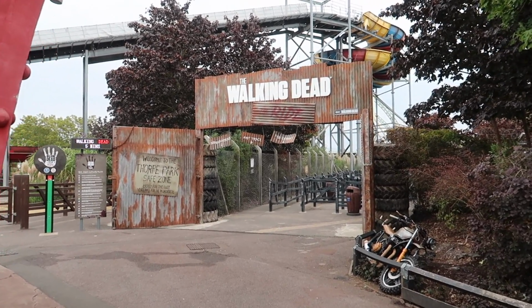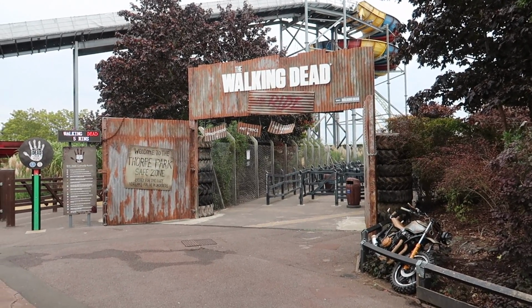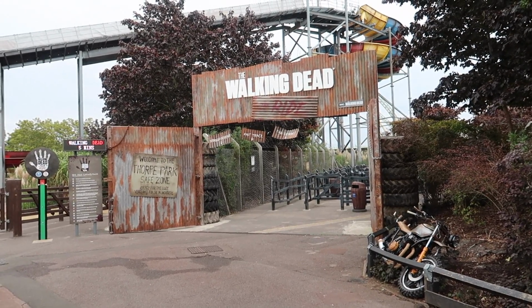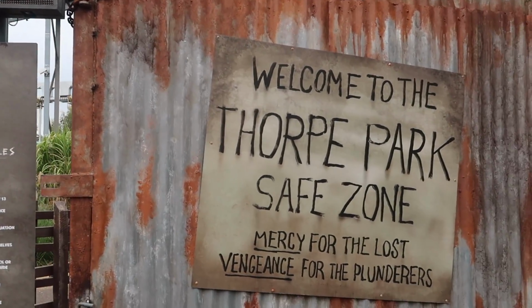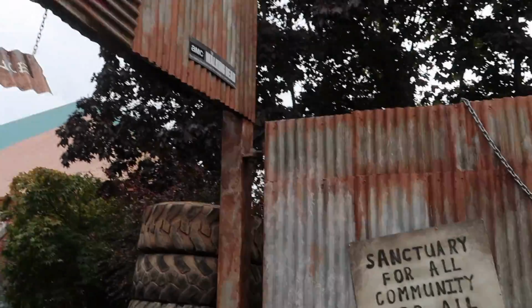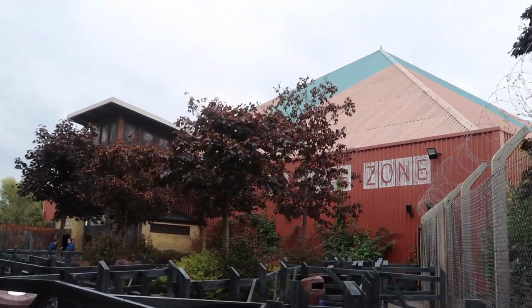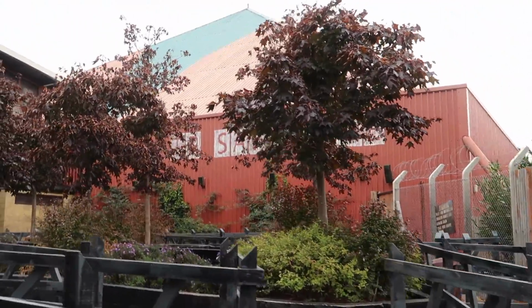Of course, Sam is having us start with Walking Dead. First ride of the day, Walking Dead roller coaster. Terrifying, perfect. First thing in the morning, let's do this. It's only a 5-minute wait. Literally no one has come here first. This is really scary theming to start with. Okay, no cameras on any of these rides, so we'll tell you about our thoughts after.